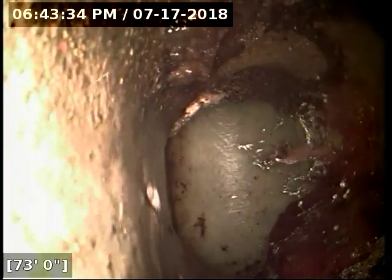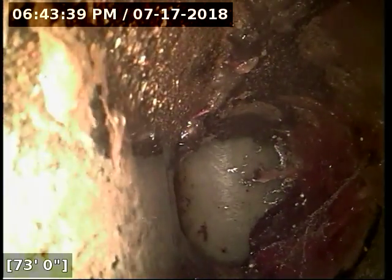Okay, located the camera head. I did put a white T marking out in the street where the line hits the main lateral. And this is in the roadway, so this is a city responsibility here. It's possible it's just debris. It's pretty far from any trees that are out there.